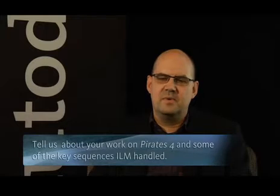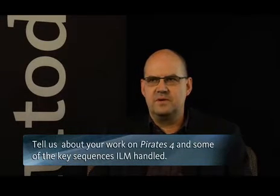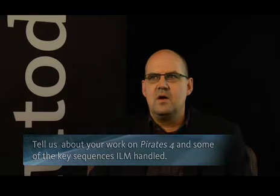On Pirates of the Caribbean: On Stranger Tides, it was a little different from the previous Pirates of the Caribbean films that ILM had done, in that we didn't have as big a chunk of the film as we had on previous films. Moving Picture Company and Cinesite both did other portions. And we also, at ILM, worked with a couple of other companies as partners doing some of the work.